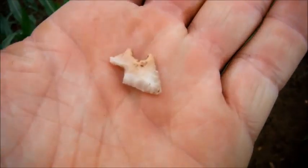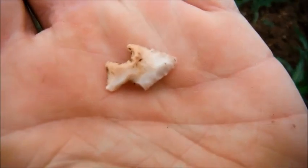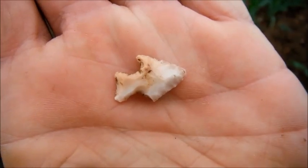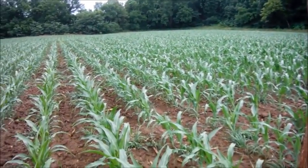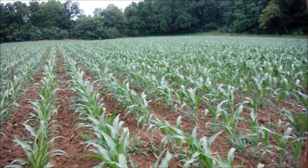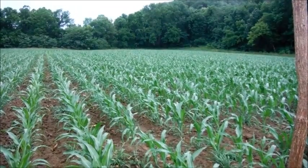Pink, look. Nice. Thank you, Great Spirit. Got a lot of ground to cover here in the other field. So let's get after it. Thanks for coming along, everybody.